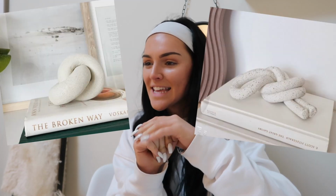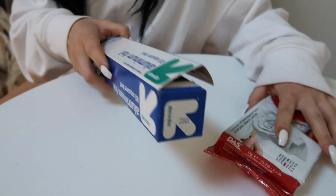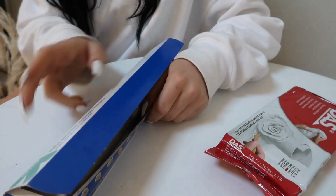So something I've wanted for a really long time is one of those clay knots or links, but they're so expensive. So I figured we could make our own. I got this block of clay. I'm gonna try and make it into a little knot. There's a lot of it, so if I mess up, I'm gonna just try again. Let's try it out. So I have no idea what to put down, so we're gonna do aluminum foil and see how that works.